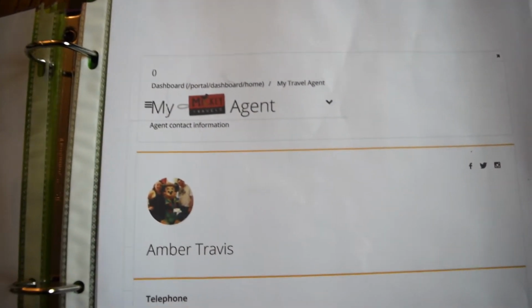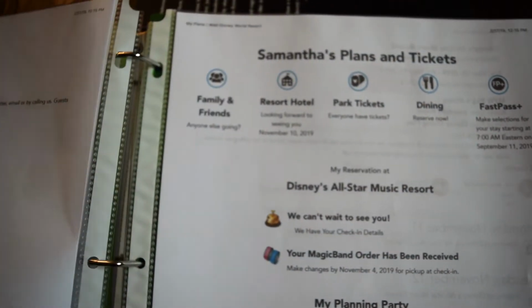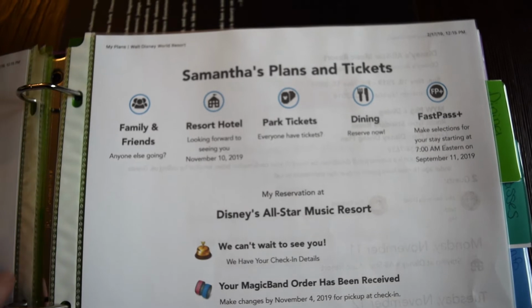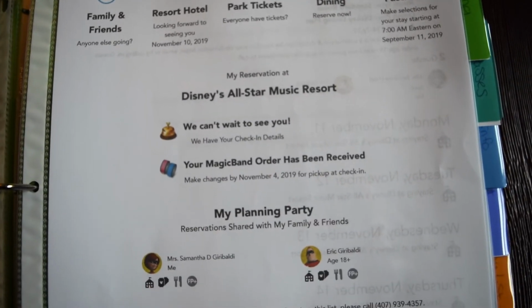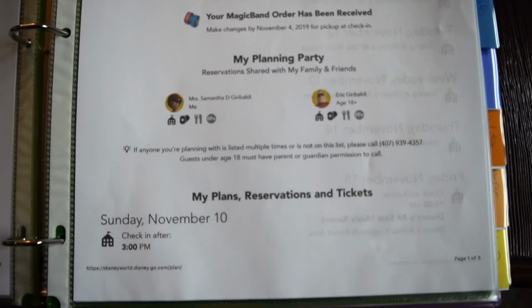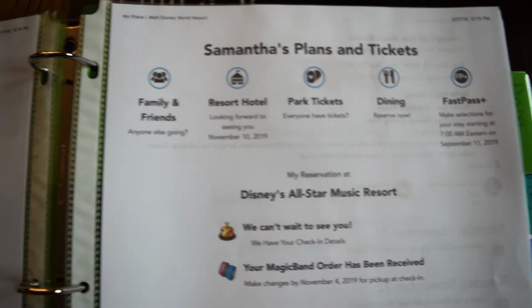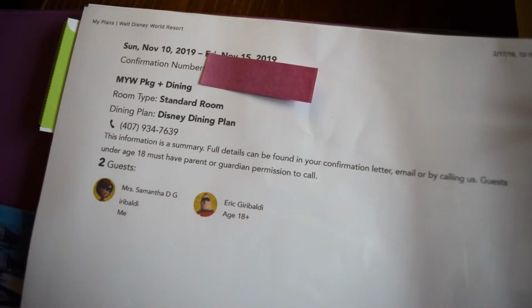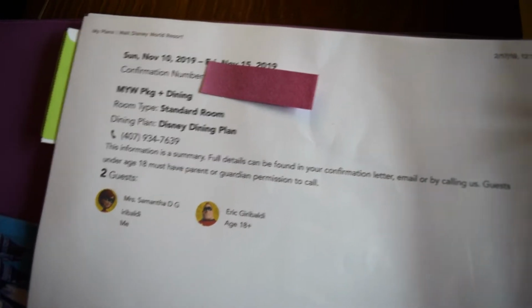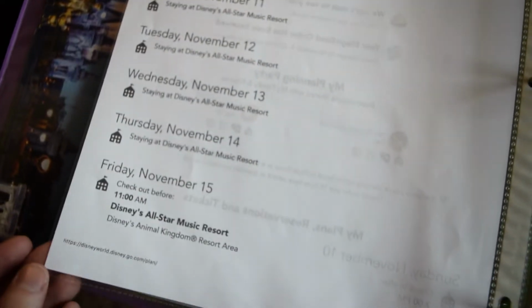And then I have my travel agent information, followed by, I just went into My Disney Experience and printed out our itinerary. So it has the dates we'll be there, when check-in is, and all that. And over here it says that we have the dining plan, the days we'll be there, our confirmation number. And same thing, that's just the rest of our trip.